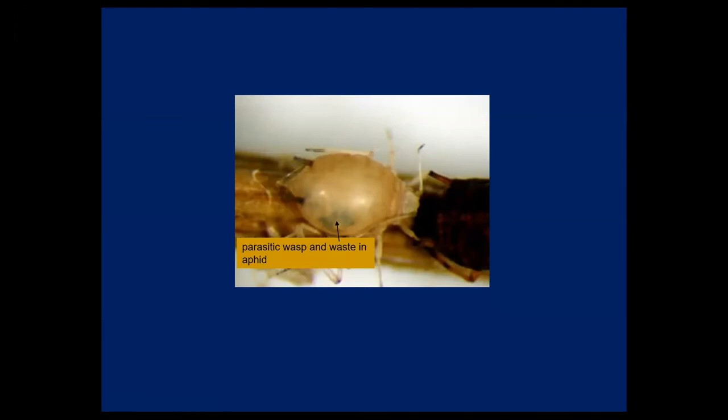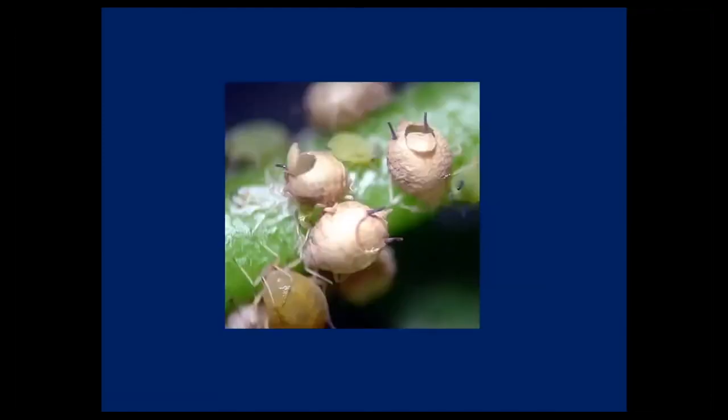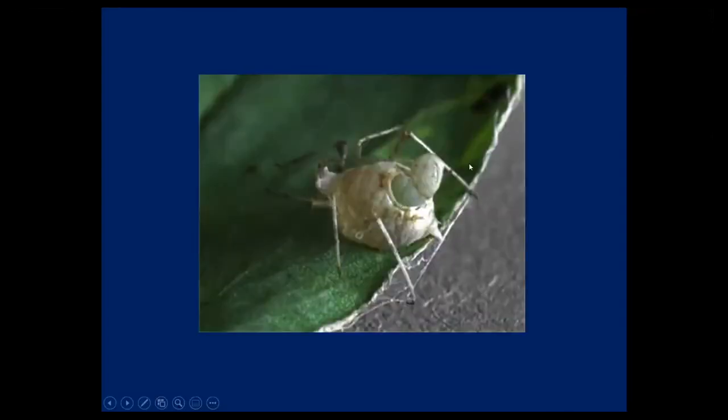And you can see this by all the cicadas' skins on trees. It's because that particular part of the insect couldn't be broken down by anything. So the parasite, the predator, stays on the inside of the aphid, eats it, pupates inside the aphid, and becomes an adult. And when it's ready, it chews a hole in the back of the aphid and then lifts open the lid and emerges as a whole wasp. And it starts the cycle all over again.